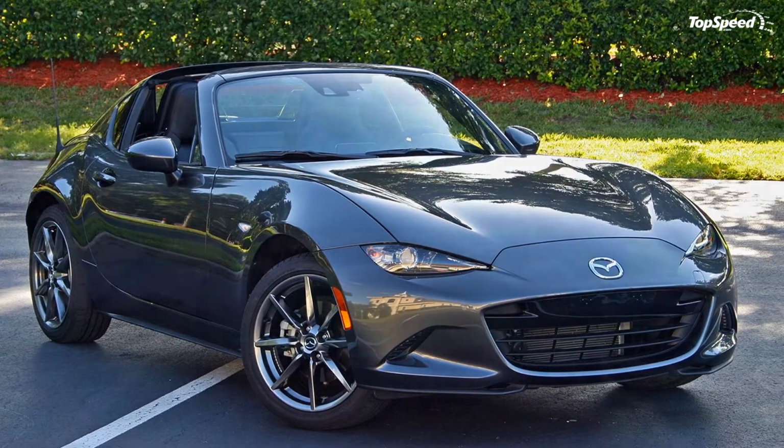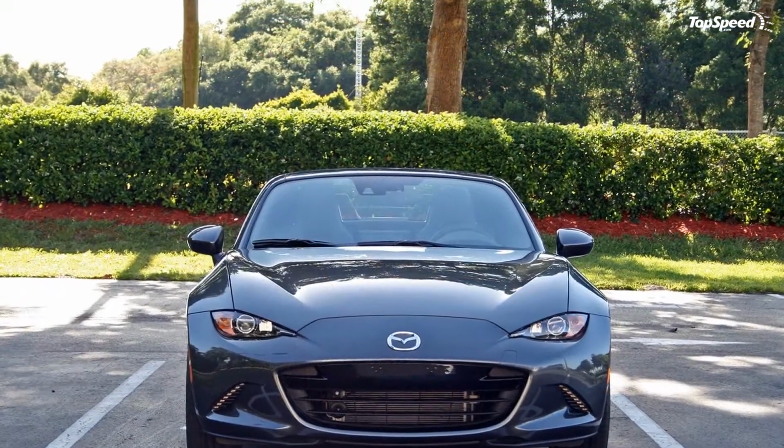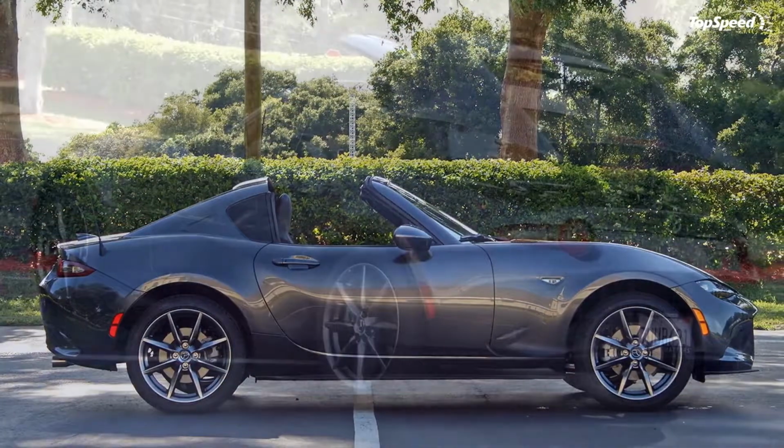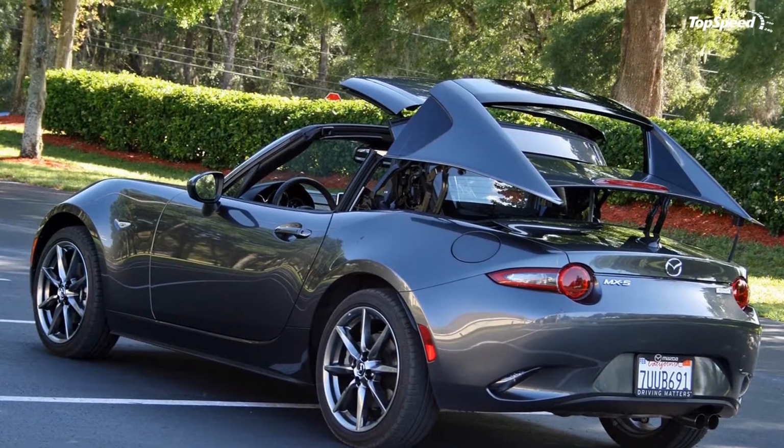The 2017 Mazda Miata RF driven. Needing no introduction, the Mazda Miata RF is well into its first year of production.